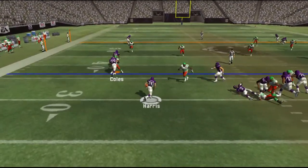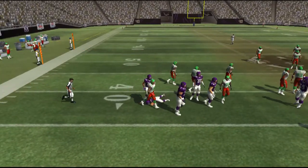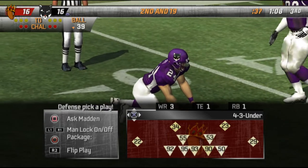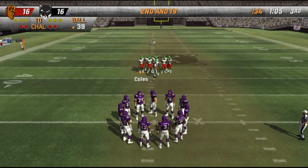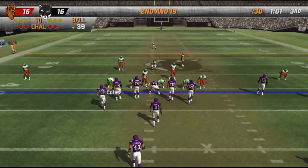Steps up into the pocket. Gets rid of it. Rodgers is there for the tackle at the 39-yard line. When you use a screen play to get some good yardage, you want to make sure that the guy getting the ball is quick so he can make some moves to get into the open field. Ball on the 39-yard line.